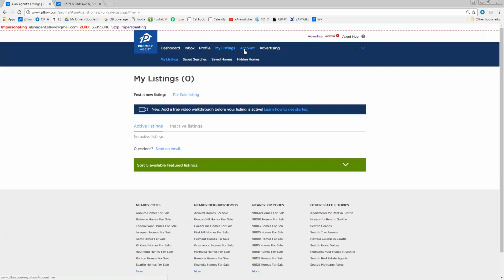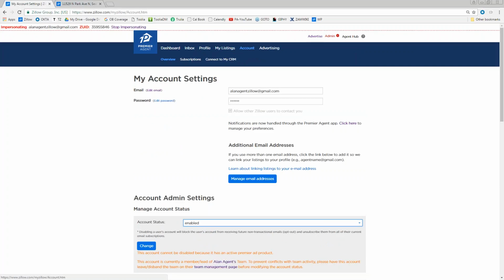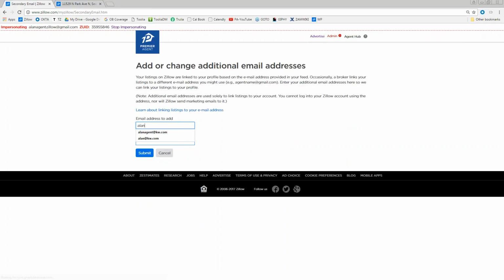So from this My Listings page, I'll click onto Account. And under Account, you'll see we have one main email up here. This is your login email, and this is where notifications go when you get a new lead. But there's also a chance to add additional email addresses. So taking Alan, for example, Alan works for Keller Williams. So he uses his Keller Williams email in his MLS. So what he'll need to do is come under here to Manage Email Addresses and add his Alan at KW email address here. Type it in twice, hit Submit. That will then pull over any listings Alan has posted in the MLS or brokerages based on this email.